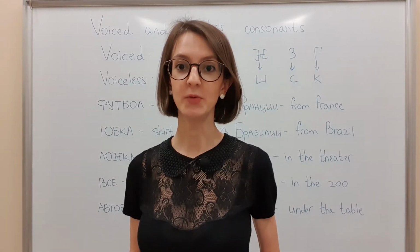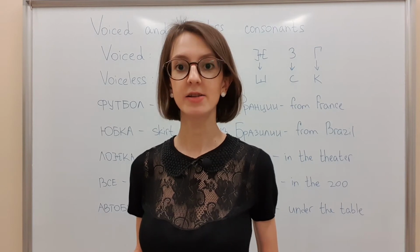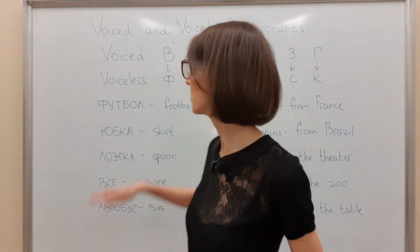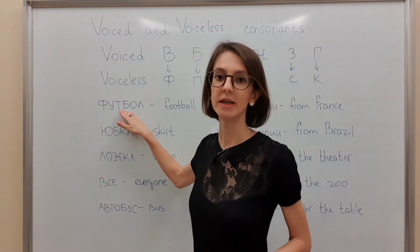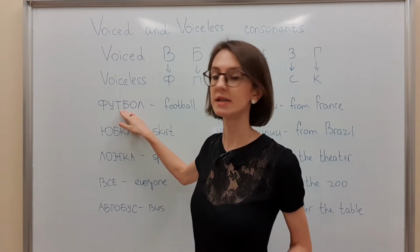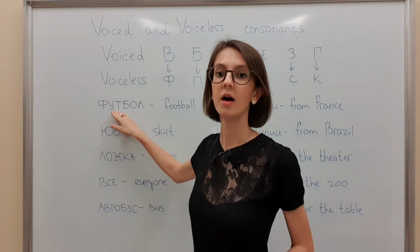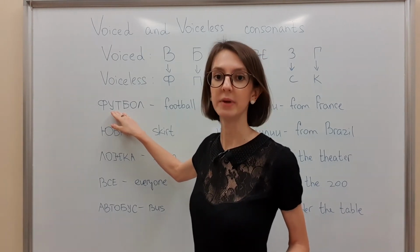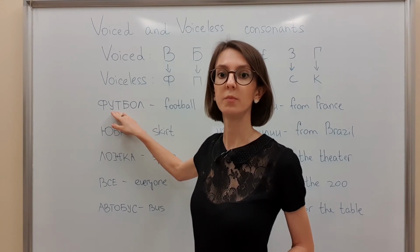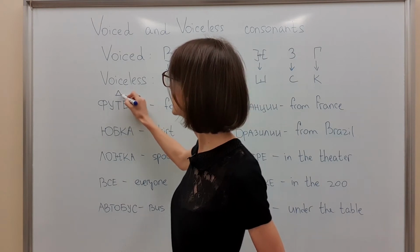Rule number two. If two consonants are next to each other, the second one dictates the rules of pronunciation. For example, if the second one is voiced, like here, B is voiced, it means the first one will be voiced as well. For example, football, football. So you can hear that we pronounce it as D.